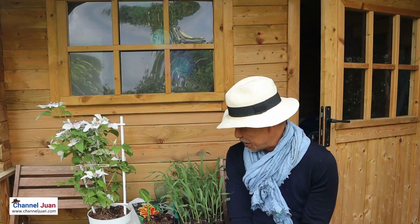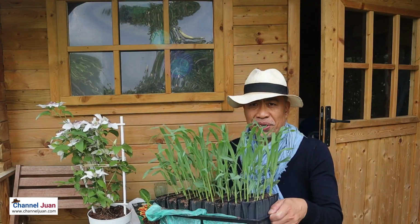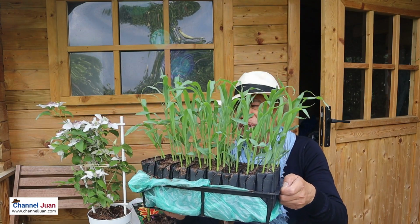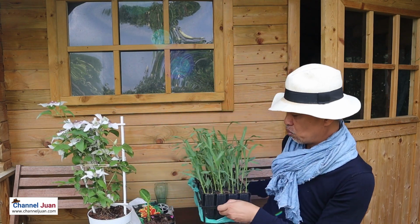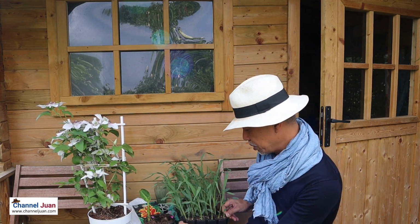And these are the plants that we are transplanting today. The sweet corn. When was the germination time for this? I think 3 weeks ago. Let's open one cartridge and see if they're really ready for transplanting.